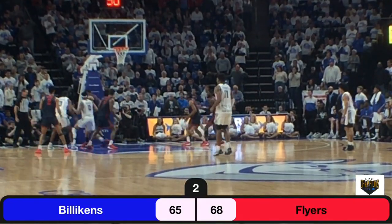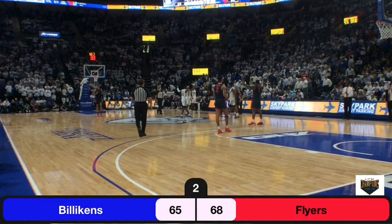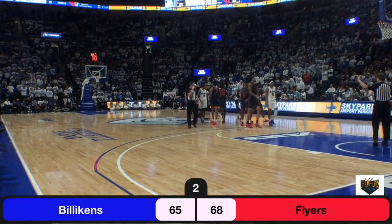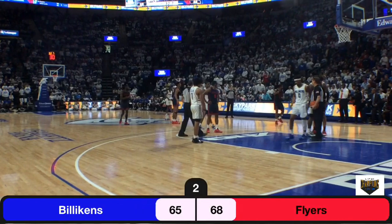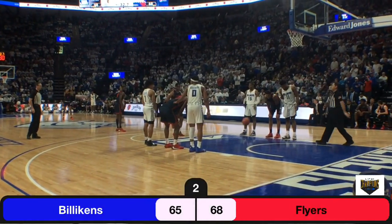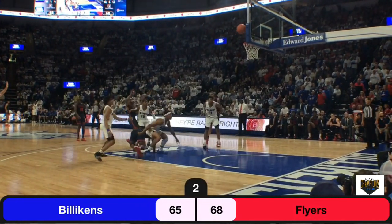Perkins to the basket, in and out, no good. Foul committed by the Billikens. 32.7 seconds. Billikens down by three. Dayton Flyers will go to the line with a 1-1. Rodney Chapman at the line for the Flyers to shoot 1-1. His shot is no good.